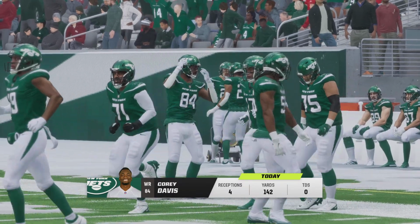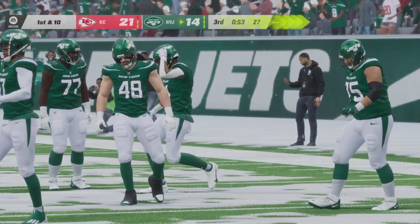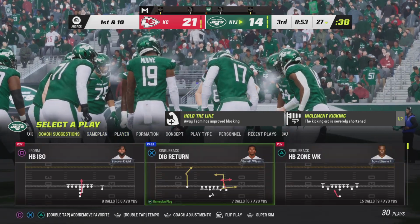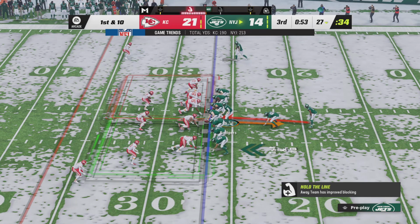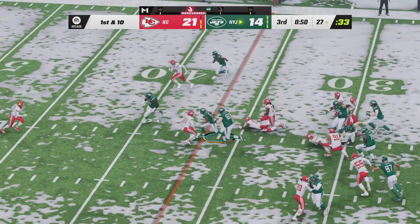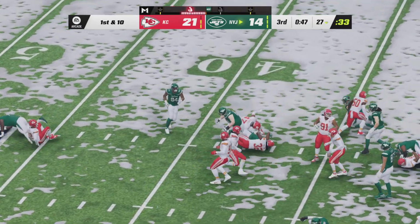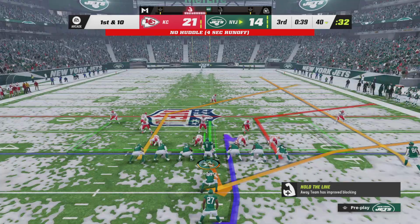Seems like the measuring stick for a receiver for a great game is 100 yards. Well, he's well past that now. And as we analyze how he's getting them, that's where it really becomes fun because, let's face it, they keep sending coverage at him, keep trying to put the pressure on, yet he finds ways downfield and finds openings. That's a really crafty receiver. And he takes this up to the 40-yard line before being corralled.